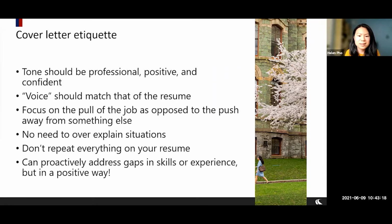Another thing that I would emphasize in terms of writing a cover letter is to always try to focus on the pull of the job as opposed to the push away from something else, right? In some of the cover letters that I've read from PhD candidates, sometimes there's a line that says something like, because of the faculty job market, and just being not interested in faculty positions, I am now very excited to do XYZ. That's an example of showing that it's more about the push away from something as opposed to the pull and the attraction of a job, right?